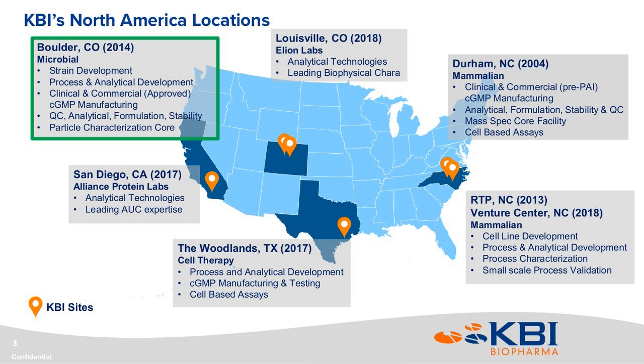Some of the other sites, real quick, also in Colorado, we acquired Elion Labs in 2018. They do our analytical work for us and lead the way in biophysical characterization. In San Diego, we have Alliance Protein Labs for analytical technologies. We also have a site in The Woodlands, Texas, for cell therapy, also including process and analytical development. They also have GMP manufacturing and testing there.